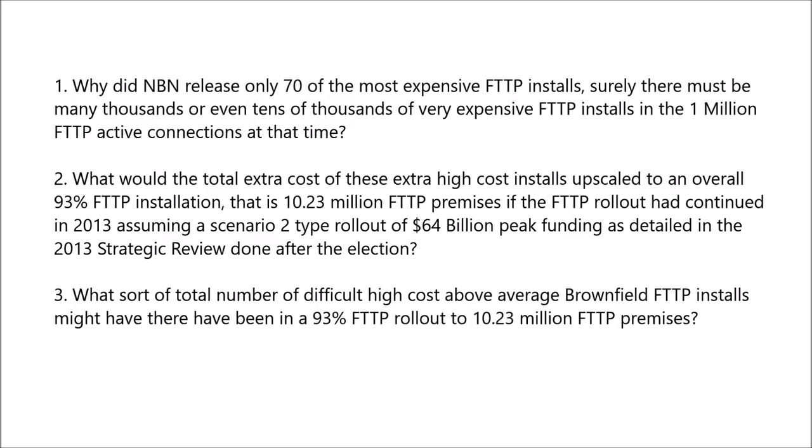The most important two are, I have assumed this list actually is the top 70 most expensive installs, and they apply to 850,000 existing brownfield FTTP installs as of 2017.